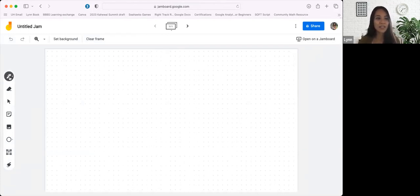On the left-hand side, there are different features: pens, erasers, pointer, sticky notes, adding images, shapes. And there's a laser. If students are collaborating on something and want to point out their work, instead of using their mouth, they can use this laser to point the attention of other students to what they're working on right there in that moment.